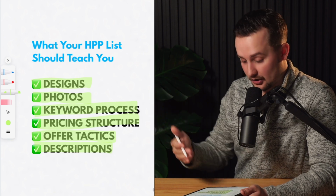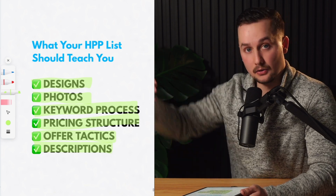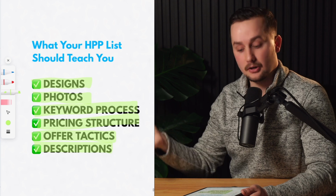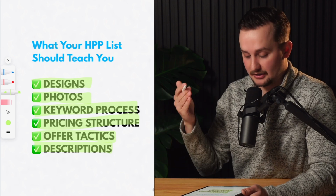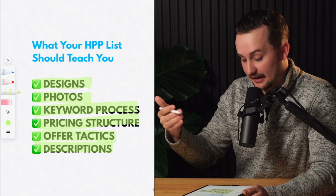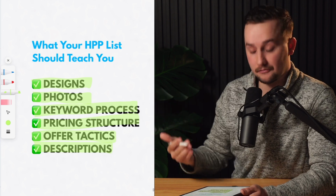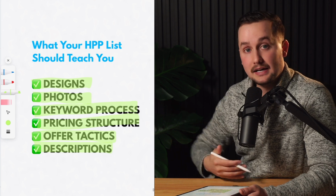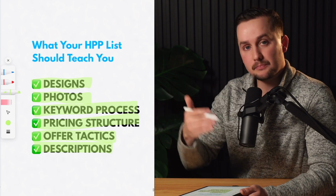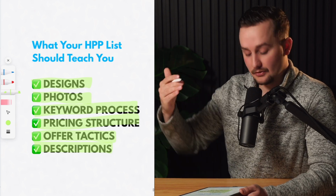When you look at their pricing structures, what are they doing? Are they leveraging a low display price? Do they have variations that are priced differently? Do they have more set into shipping? What are they doing specifically that's allowing them to win? You look at their offer tactics. So things like, do they have a badge on their front photo? Do they have a specific low display price? Do they do a 24-hour sale? You're going to pick up on these things if you study and you study and you study.